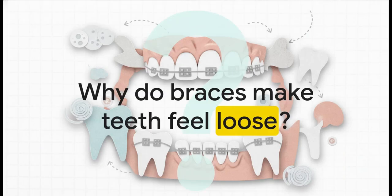Now, if you or maybe your kids have ever had braces, you know exactly what I'm talking about here. You wake up a day or two after getting them adjusted, and it honestly feels like your teeth are just loose in your gums, right? It's a pretty universal and kind of unsettling experience. Well, today we're going to solve that biological mystery by looking at what is actually happening deep inside your jawbone.